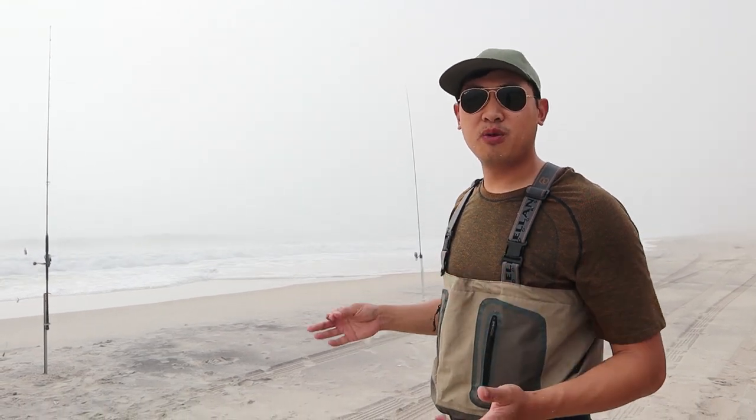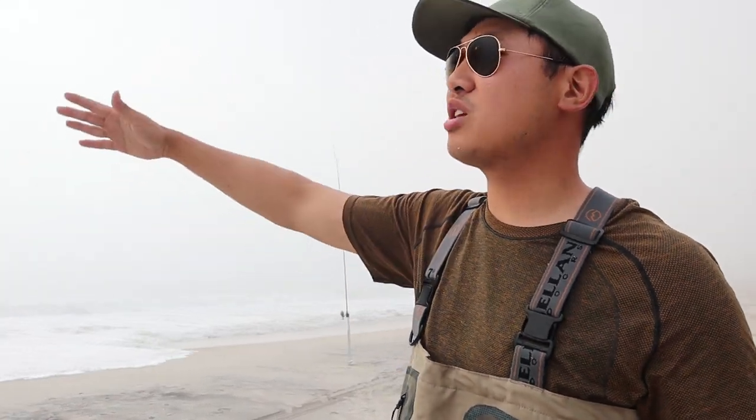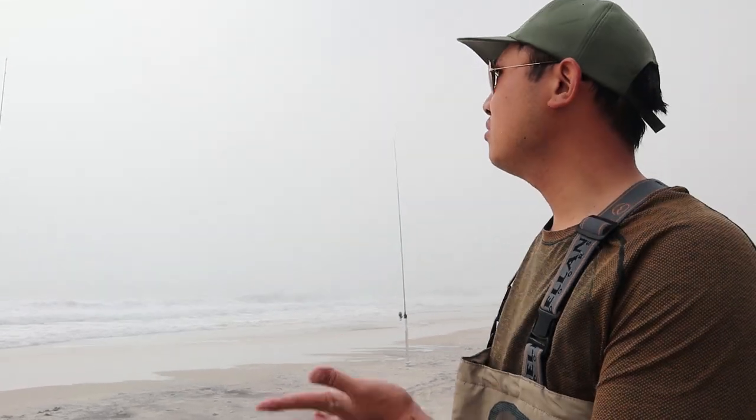So a tip for me is to go during a low tide so you can see more of the structure. When the high tide is so high, it's covering it up. When it's lower you can actually see the waves start breaking on the sandbars and stuff like that. So come during a low tide. But let's see what else we can catch in these holes.